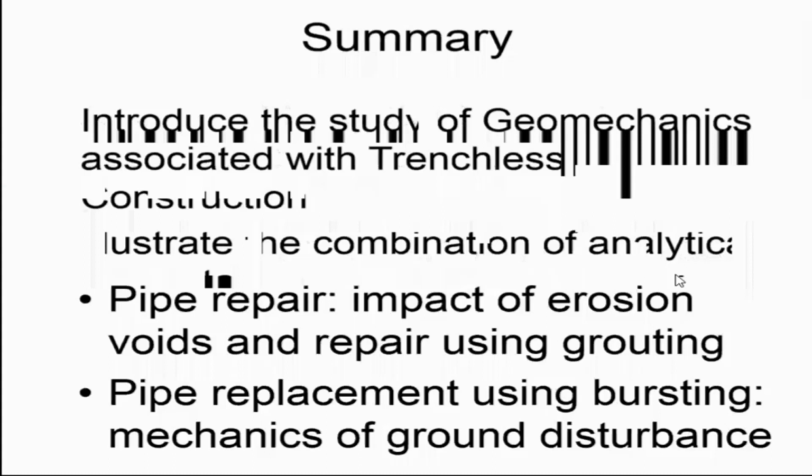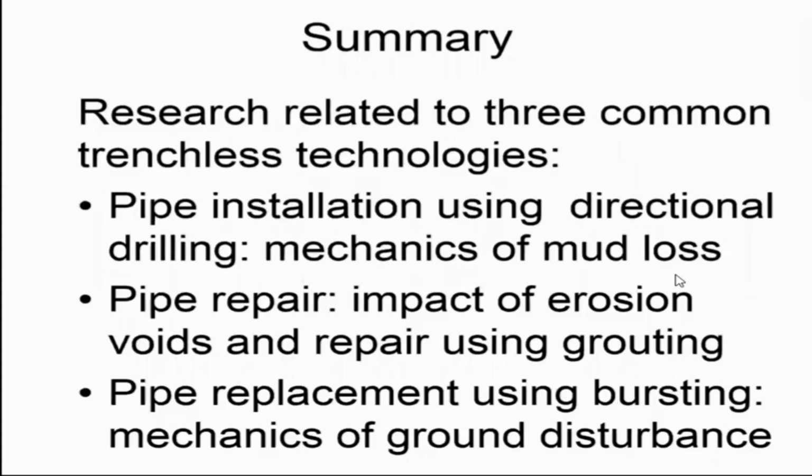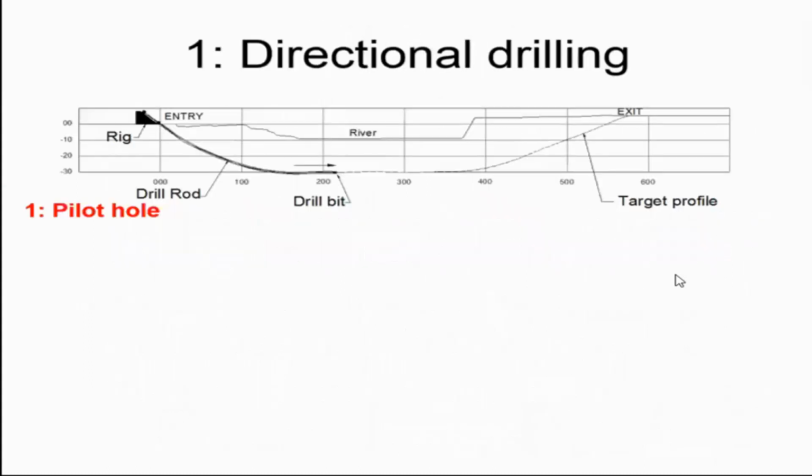Is it effective to grout those voids? Does it return the system to its pre-damaged state? And then I'm going to finish up with an illustration of pipe replacement using static pipe bursting, specifically focusing on the topic of ground disturbance. And these are all geotechnically oriented topics.